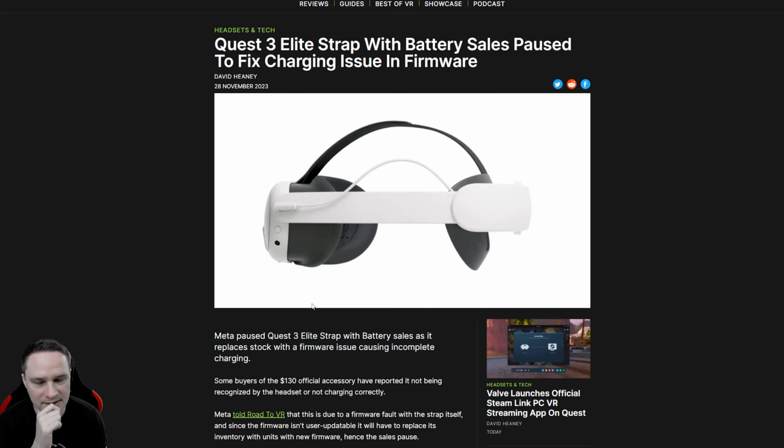There's a bug that causes the Quest 3 to not recognize it. Meta wants you to contact support if you have the problem, and then you can send it back. And I think you will likely get a refund because they don't have working ones. They are producing new ones.